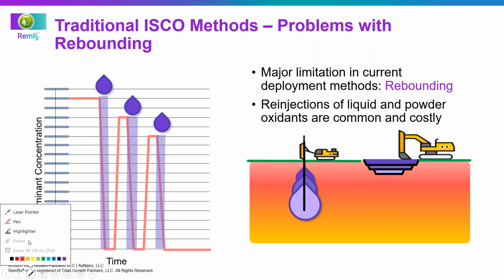Let me get my highlighter. And then currently the method to address this is to do a repeat injection. And this is often unavoidable because your oxidant that you've injected is going to continue reacting with non-target species. And so the current method for addressing this is reinjections of the liquid or the powder oxidants into the subsurface.